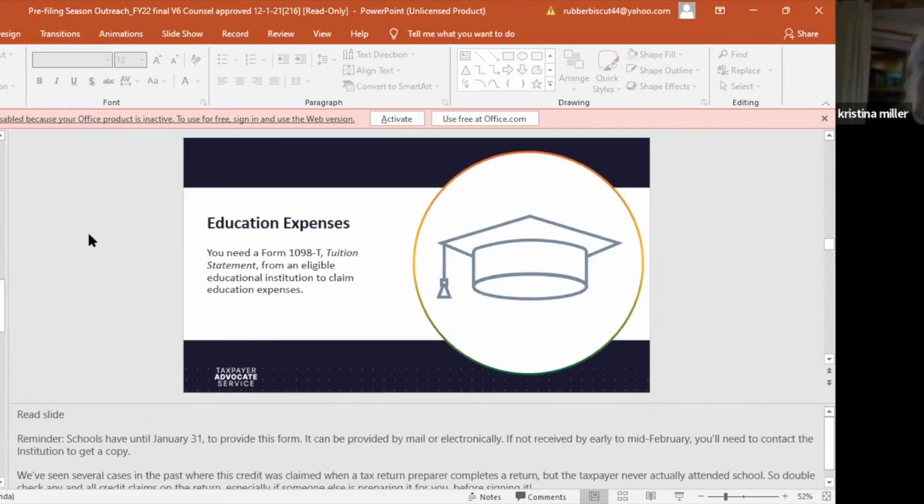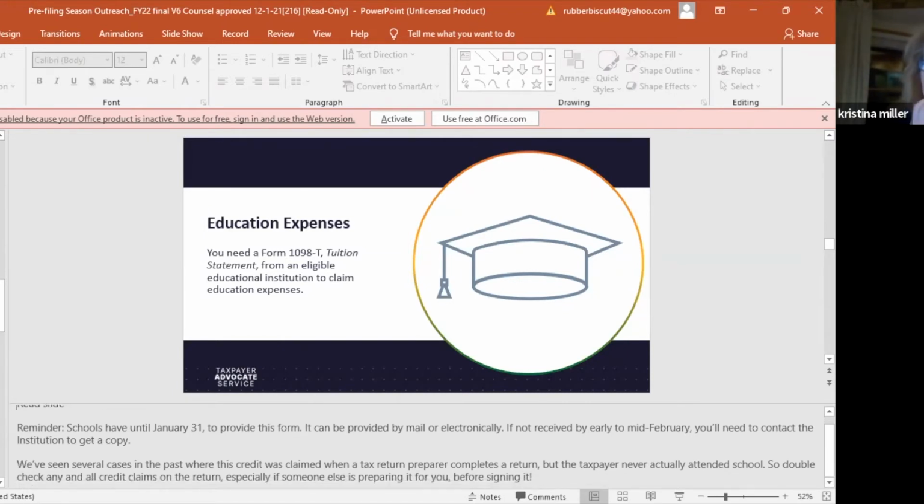Education expenses. You need a Form 1098-T, which is the tuition statement from an eligible educational institution, to claim the education expense. This is also a big thing that we see gets kicked out. Schools have until January 31st to provide this form. It can be provided by mail or electronically to you. If you don't receive it by mid-February, you should contact that institution to get a copy. I would definitely recommend making sure you have a copy of that 1098-T.